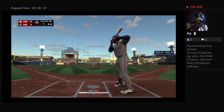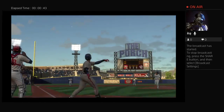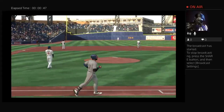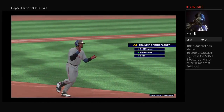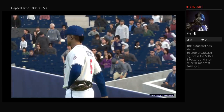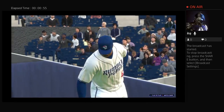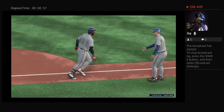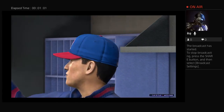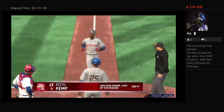Ready with the 0-2. Oh, and here's a fastball right down the middle of the plate that swung on and hit out to deep left field. And this one's not coming back. This is a long home run. It's a 2-run shot to straightaway left. Number 21 for him on the season, as it's now a 2-0 ball game.